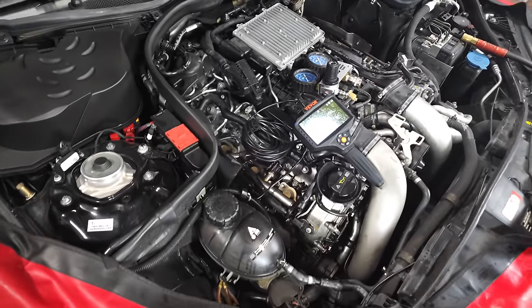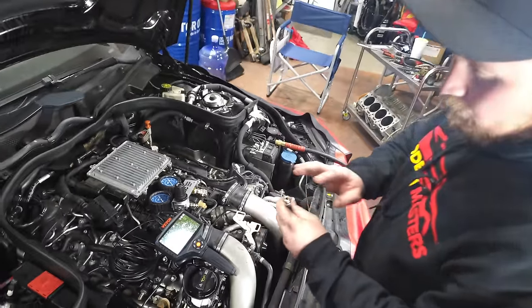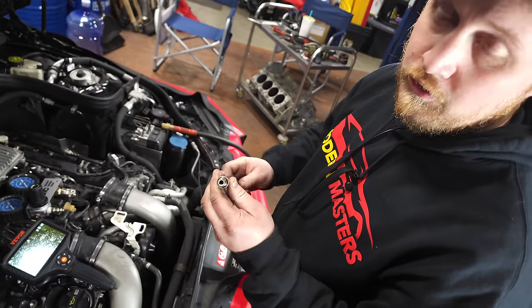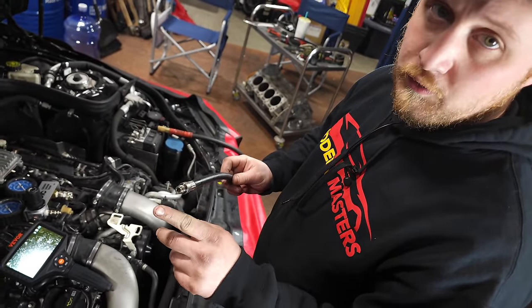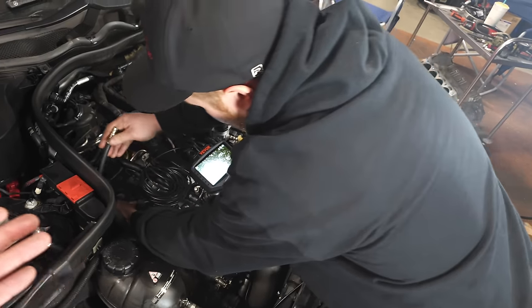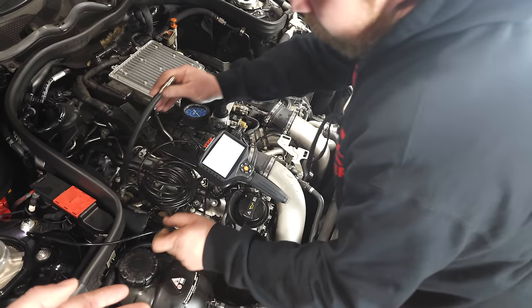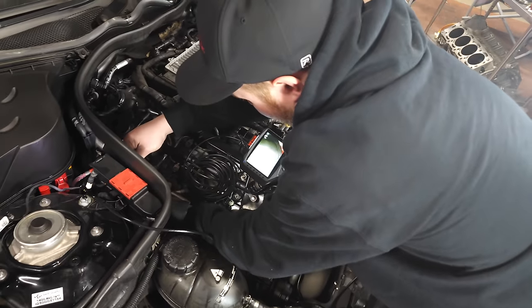I also forgot to show you this on the other side. When you're doing a cylinder leakage test, you want to take the Schrader valve out of the hose so that the air can just go straight through. You want that Schrader valve in there during a compression test so it keeps the pressure. And on this, you want to take that Schrader valve out.